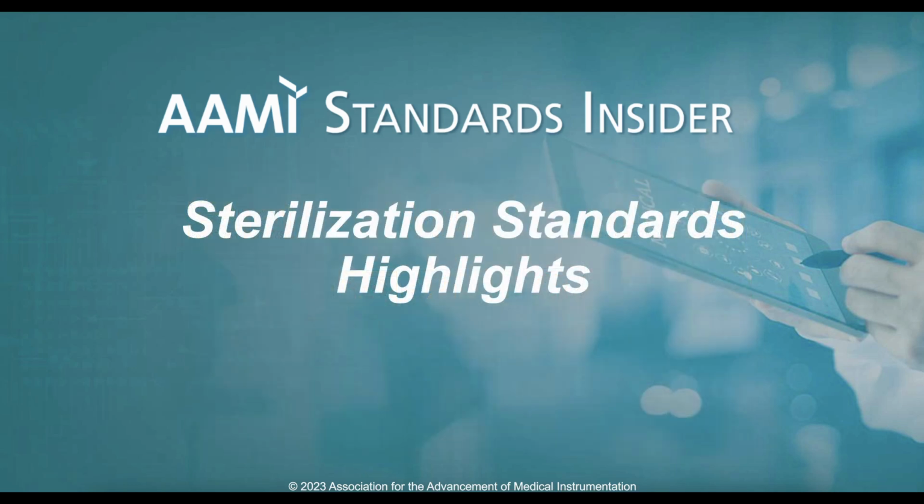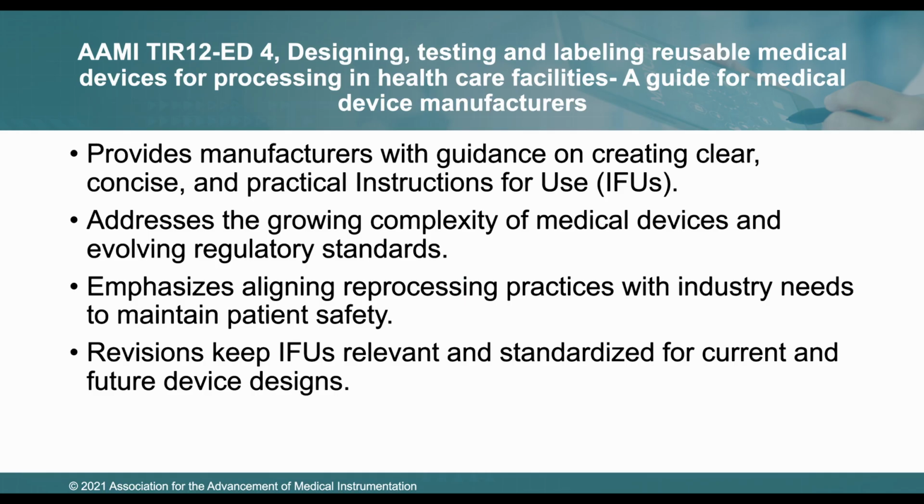One of the driving factors for reopening and revising TIR 12 is the growing complexity of medical devices paired with increasing demands for regulatory compliance. With more intricate designs and materials being used, clear reprocessing instructions have become even more essential to ensure patient safety. This revision aims to address the feedback gathered from manufacturers, regulatory bodies, and healthcare professionals to ensure IFUs remain a critical tool in safe device reprocessing.